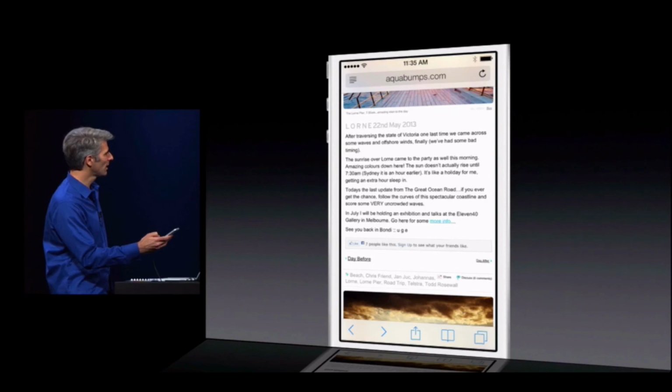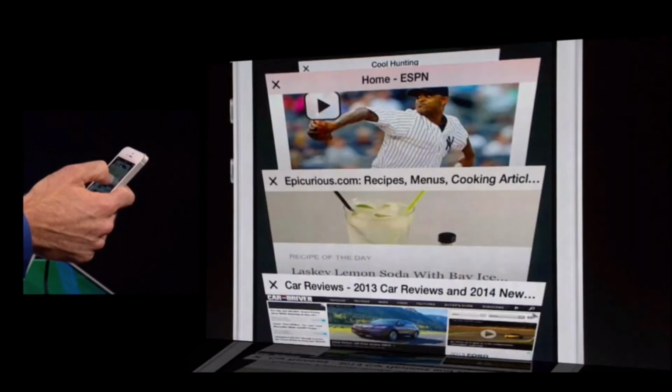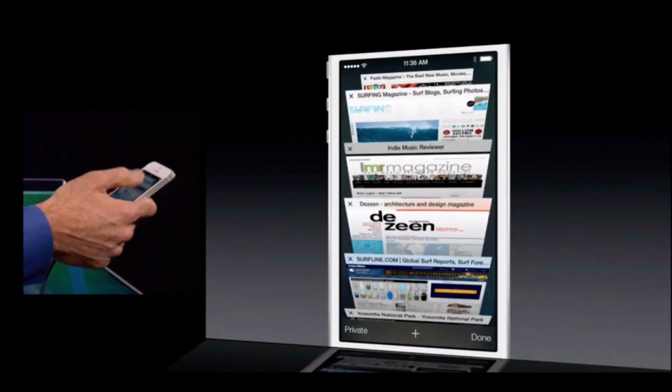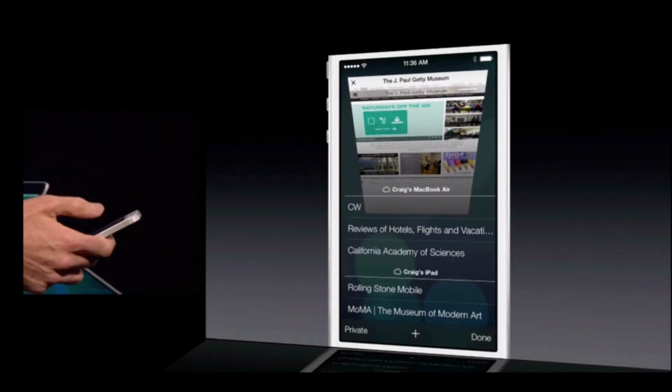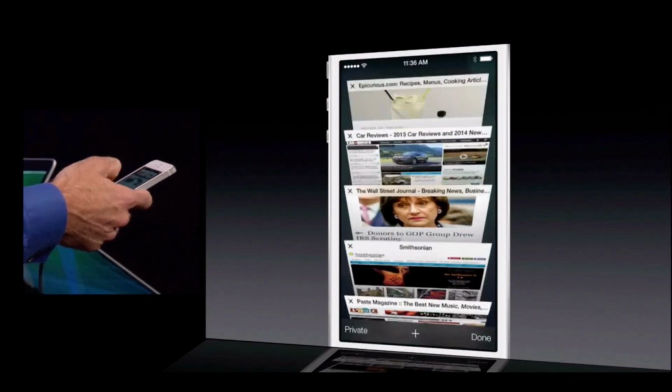Next, let's take a look at tabs. I'm going to click here at the bottom, into tabs. Unbelievable. And you're no longer limited to just 8. And down at the bottom are also all your iCloud tabs. You can see what you left open on your other devices as well.